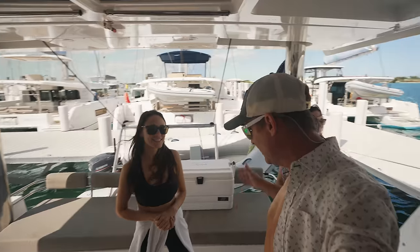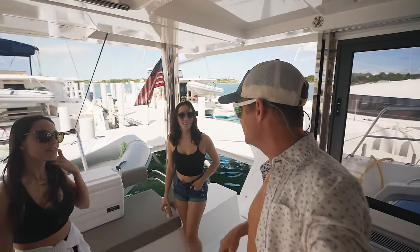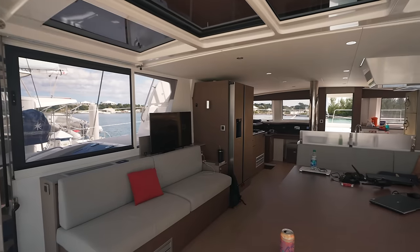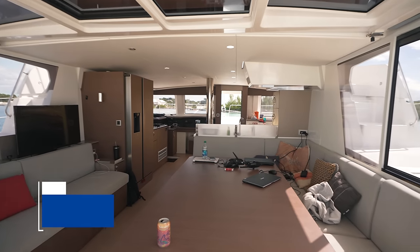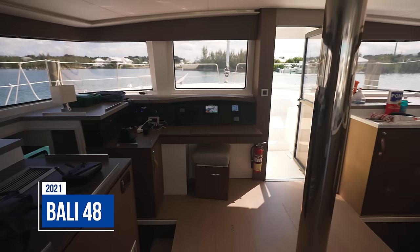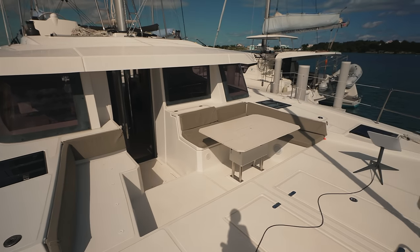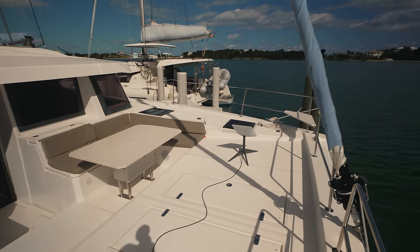That's true. All right, guys, so we're about to get off the dock. Let's do a quick tour of the boat. And there you go. This is a 2021 Bali 48 from Navigar Yachting. Balis are known for their new and innovative designs that really prioritize comfort over performance.